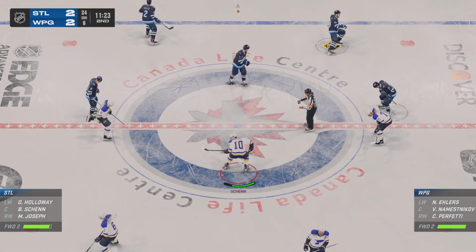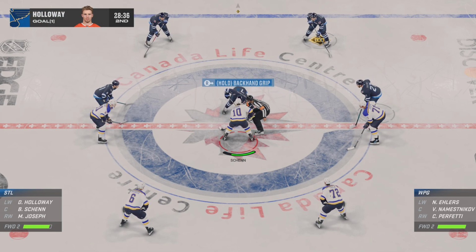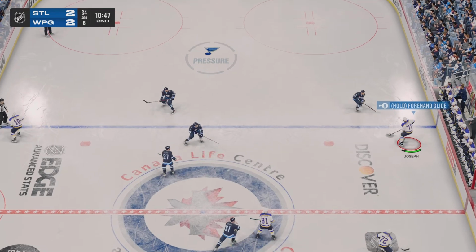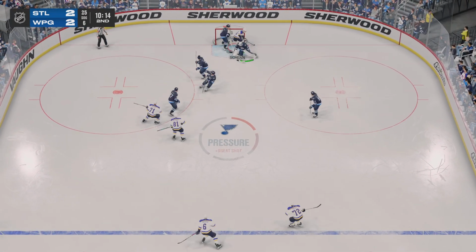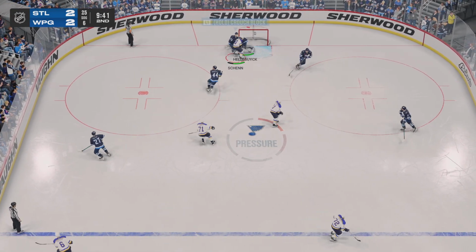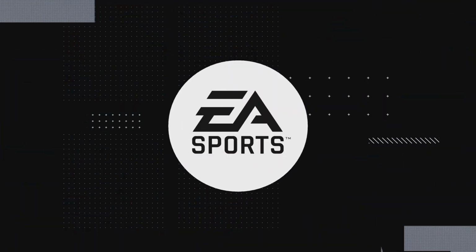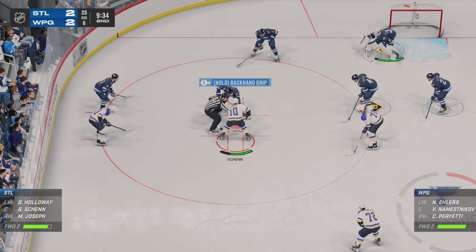Play ready to resume as everybody lines in for the faceoff. Winnipeg's going to start off with the puck here in the neutral zone after winning that faceoff. Shot! Quick stop by Hellebuyck. And the goalie covers up for the whistle. More than half the period has expired. It's all tied up.